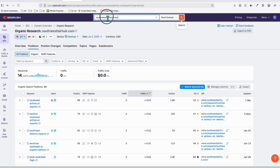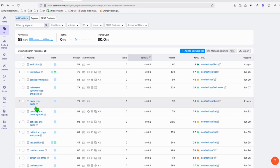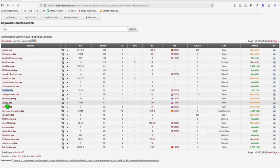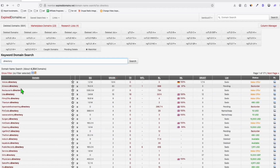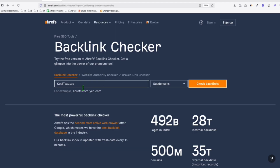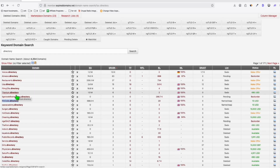But anyway, let's check the keywords that are ranking here. They've got 58, and it's all about manipulating or editing text. I'm not so sure if that's worth the $1,000, so we can check some more. And I think that's about it, guys. So you can also look up the directory and see whether they've got some ratings. So voices directory. You can have some pin code directory. Look at this, something interesting. Let's see if it has got domain rating 0.2. Nothing special on that domain right there.